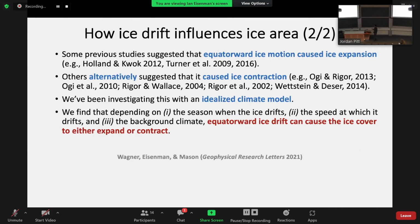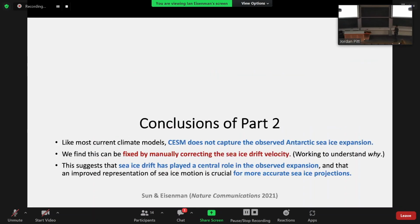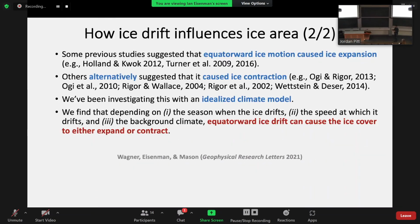We have a first chapter of the answers to this that we've published. If you want to see the details, the answer is it's not simple. Interestingly enough, it can go either way. We found it depends on the one hand on the season when you impose the drift. On the other hand, the speed at which the drift is imposed. It turns out it's not at all linear. It also depends on the background climate, how much ice there was to start with. You can totally have situations where turning the equatorward drift up causes the ice extent to go down. You can have it cause it to go up.